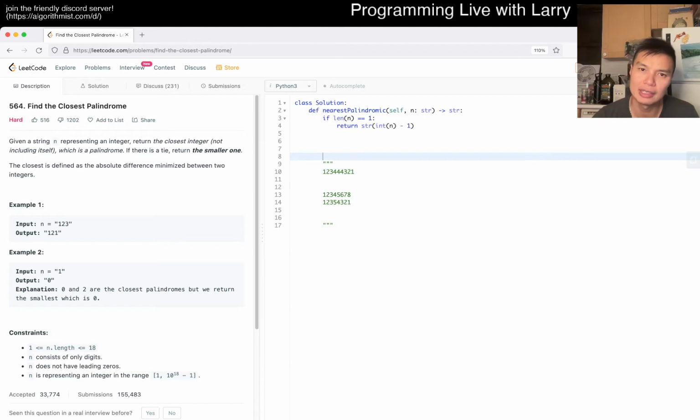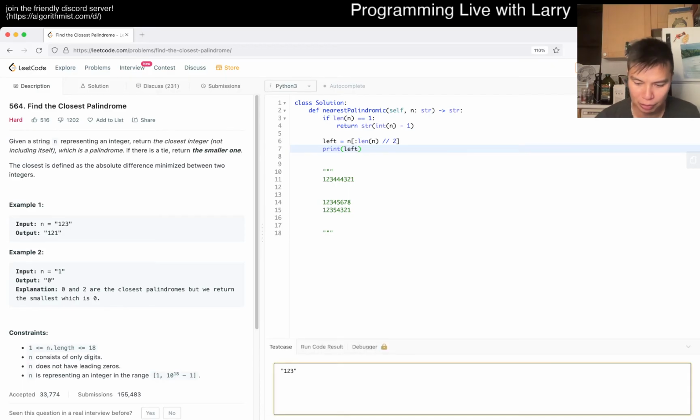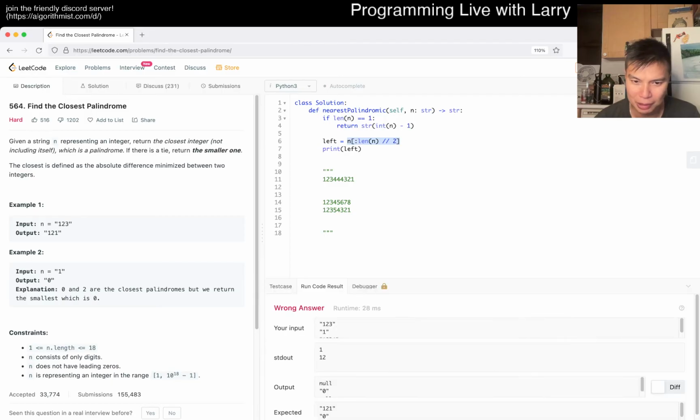Yeah, maybe that is the answer, is that we take half, so left is equal to n length of n over 2, right? I think that rounds down, so let's try some examples really quick. I'm always very bad at using this notation, just something I'm not used to, I suppose, coming from C++ or something. So 1 2 1.